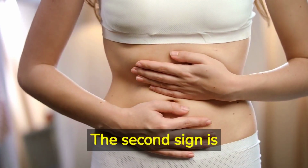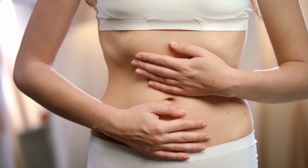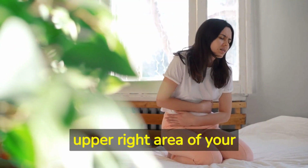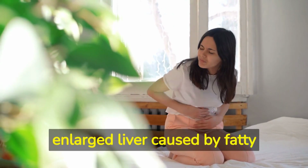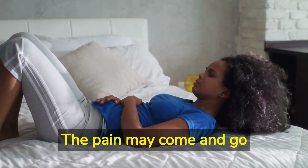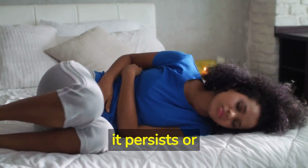The second sign is abdominal pain. If you experience persistent discomfort or pain in the upper right area of your abdomen, it may be due to an enlarged liver caused by fatty liver disease. The pain may come and go or be constant, but it's essential to consult a doctor if it persists or worsens.